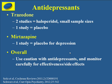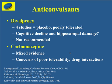Mirtazapine has been studied and was found to be similar to placebo or sugar pills for depression. So again, another negative study in depression that's really telling us that these drugs are not working miracles for people with depressive symptoms, at least on average. So overall, given that there's some evidence that they may help some patients with agitation, and in people without dementia, we think they work pretty decent for depression and for anxiety, I'm not going to say that you should never use an antidepressant in a person with dementia, but we shouldn't just go ahead and give them without considering that there are side effects and that they may not work that well. So like anything, we want to monitor the effectiveness, monitor the side effects.